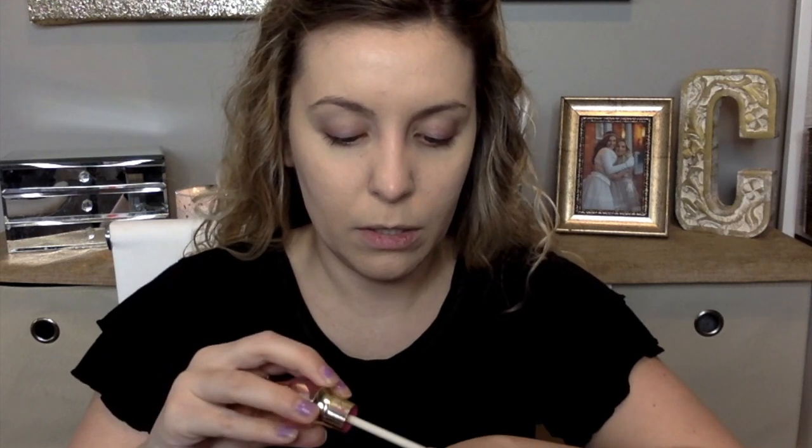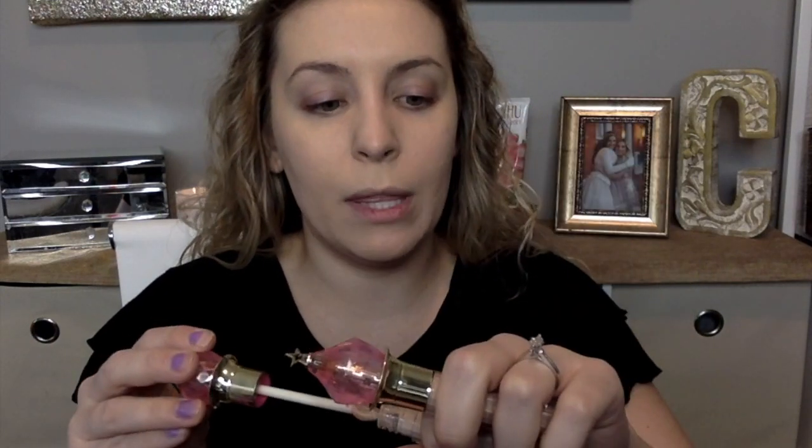It looks so gross. Alright, so now that that is on, I am going to go in with the concealer, C12 and C3. I'm going to swatch them really quick just so you can see. That's C12. And C3.